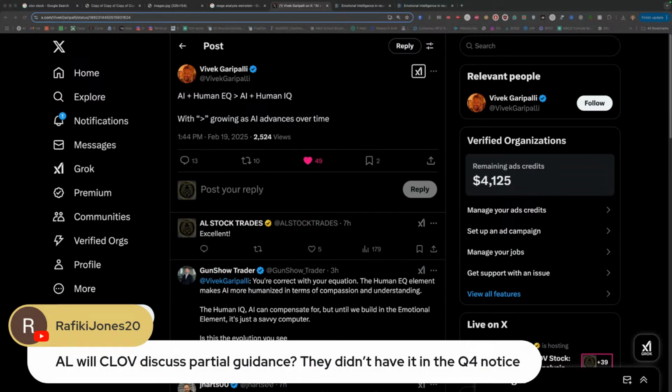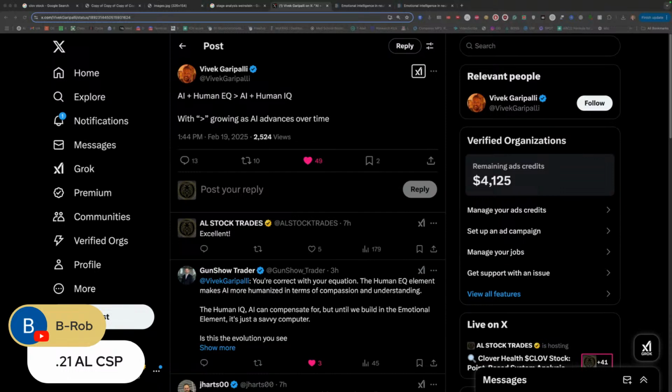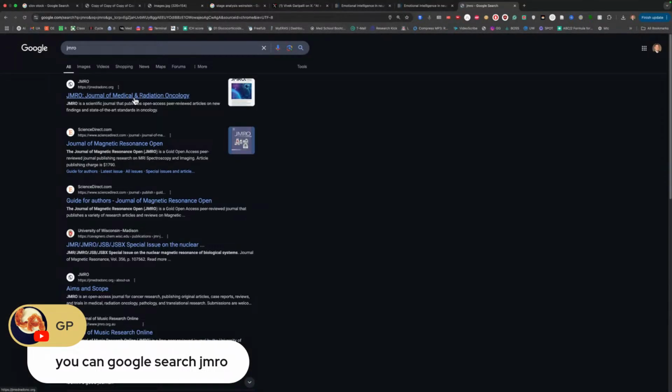Al will discuss this particular guidance. They didn't have it in Q4. Yeah, I can't wait to hear it. I would love to read it. Absolutely, I'll post them. You can also search them on PubMed, Albert Allen et al. Preacher and researcher, let's go. You can Google search JMRO, Journal of Medicine of Radiation and Oncology. That's a good journal, right?